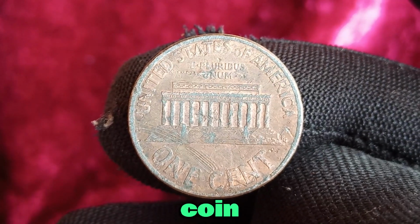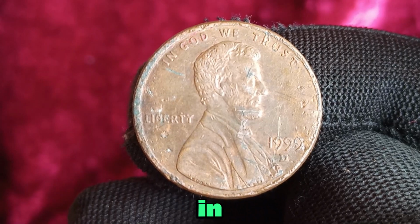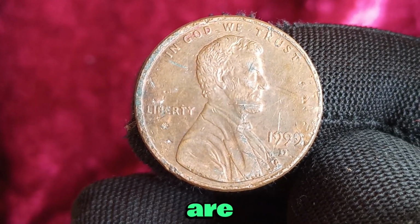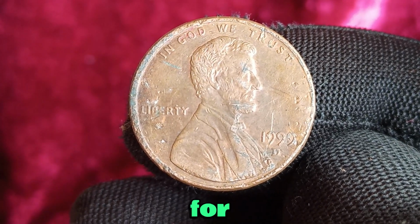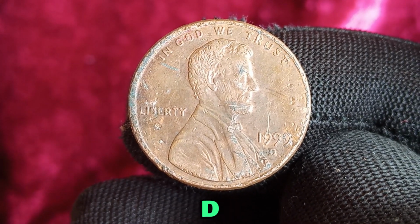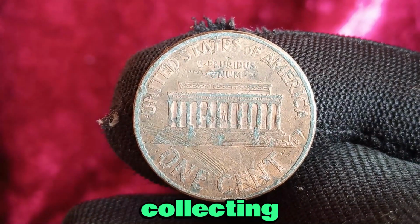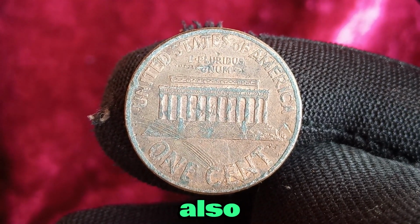Condition. As with any coin, the condition of the 1999D penny plays a huge role in its worth. Coins in uncirculated, mint condition are significantly more valuable than those with visible wear. The demand for rare coins like the 1999D Lincoln penny is growing steadily as more and more people are getting interested in numismatics, or coin collecting. As demand for these coins increases, their value also increases.